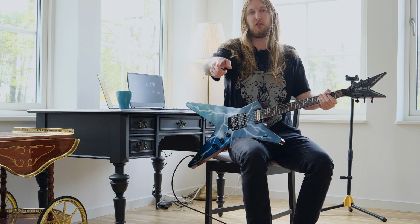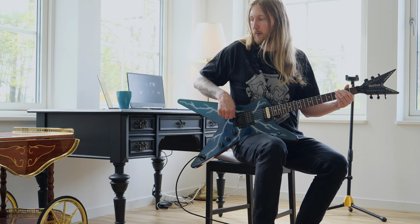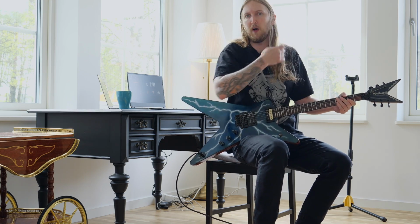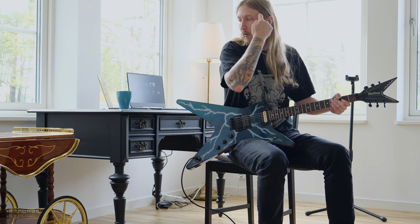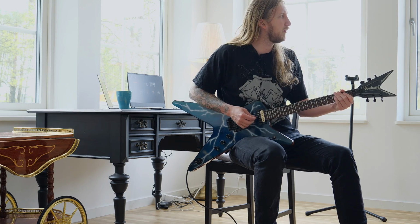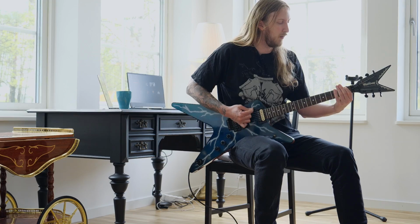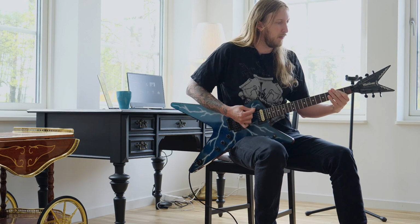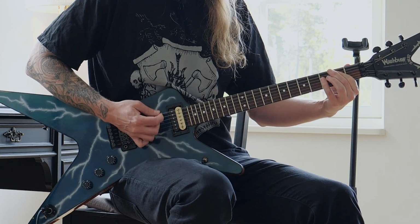I have this secret rig going on here. Okay, this one is in drop. How do I do that? Oh, okay, this guitar has a Floyd, so I'm not gonna drop it just to play Spark. So, Preachers of Death goes like this. I think I already showed that in another video. But I'll show you the chorus, which is pretty cool.